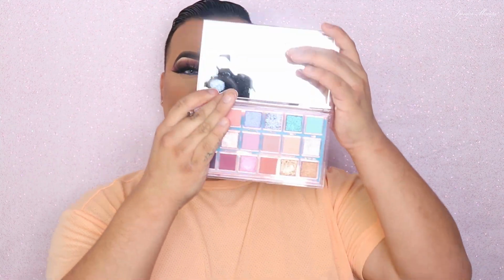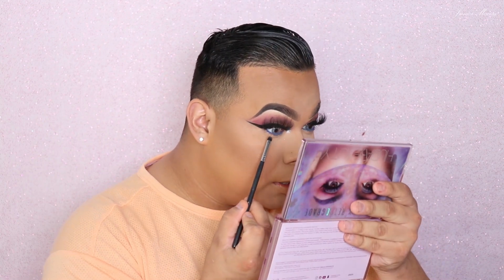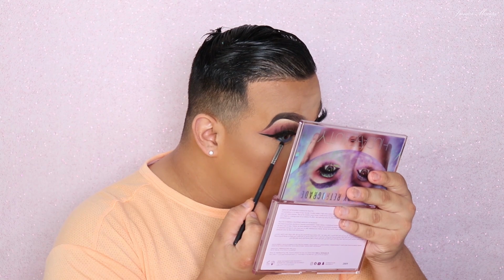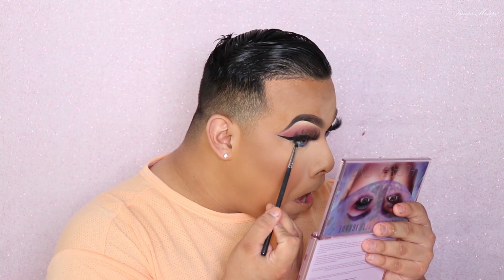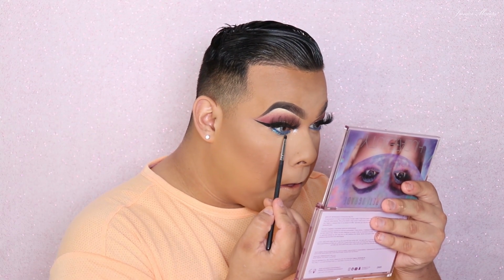And then now we're gonna go ahead and take Mercury, which is that blue shade that I want to pop on right here. Really want to pop this shade on and really amplify this look. Put that all under our lower lash line, guys. So now I'm gonna go in with my liquid lipstick in the shade Girlfriend from Huda Beauty as well, you guys.